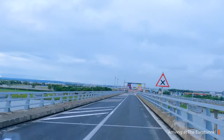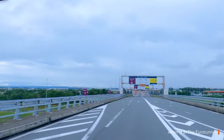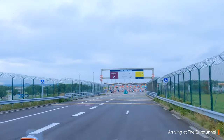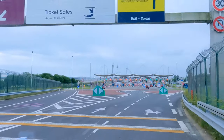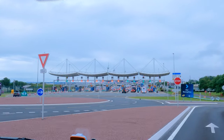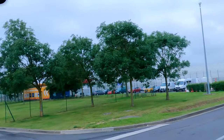This is the entrance to the Eurotunnel from the French side. And we're obviously heading to the pet reception, which is on the right. And as you can see in front, hopefully, barriers. Oops, there are some speed bumps, unfortunately. Off to the right here, Doug. As you can see, it's not a very big queue or anything today. We are quite early though. We've arrived in plenty of time to allow us to do whatever we need to do, because we're not sure about all this. Left and then immediately turn right.